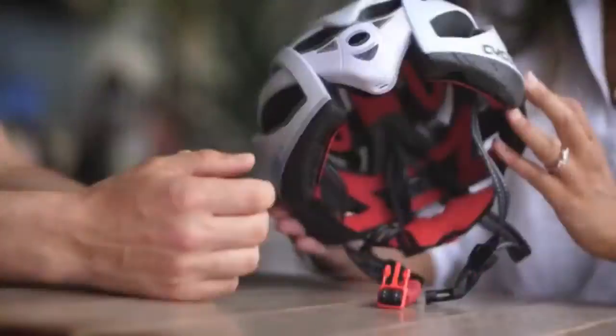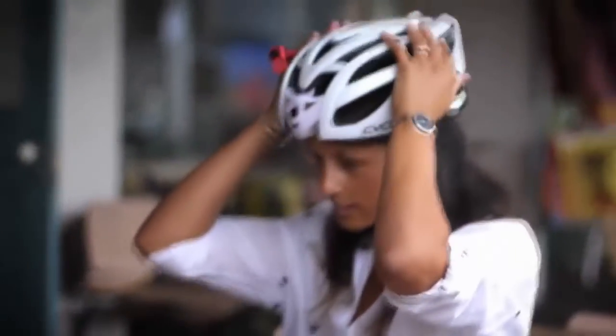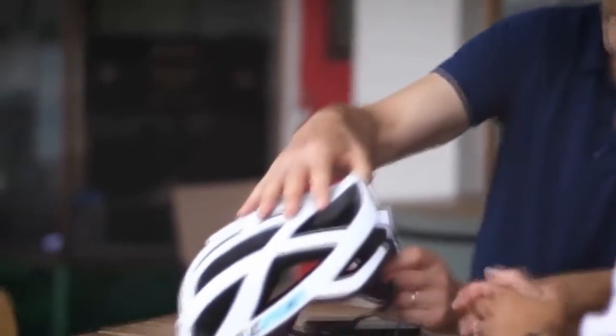It feels just like a normal light helmet. I expected it to maybe be heavy or... I'm really quite amazed. I thought that there'd be a lot more weight to it. Good tactile on switch that I find is quite easy to use. It connects really easily. You push a button to turn it on and it's on.